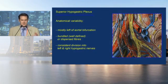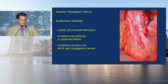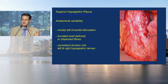So the general anatomical location concept is that the superior hypogastric plexus is located left of the aortic bifurcation. It is usually a concentration of bundled fibers, and then once the superior hypogastric plexus passes down into the pelvis, it divides into the left and right hypogastric nerve. Now, this is what this looks like in reality, and I don't think we have a pointer, do we? No. So the vessel structure which you see, I can't point to it, in the middle is the bifurcation of the aorta, and you see the slightly lighter shade is the hypogastric plexus passing over it and the division of fibers. So these are really intimately adherent to the vessels in many aspects, and it is not always easy to bluntly wipe these fibers aside.